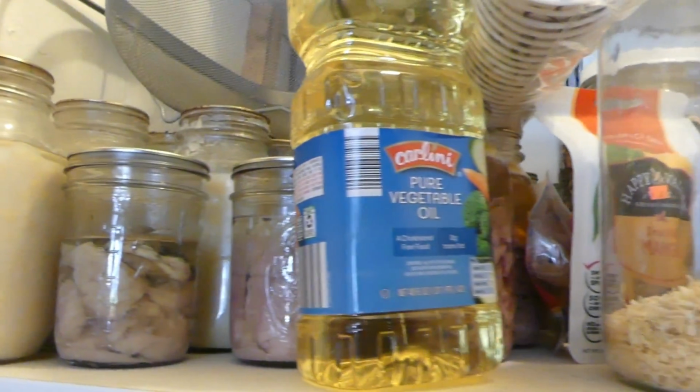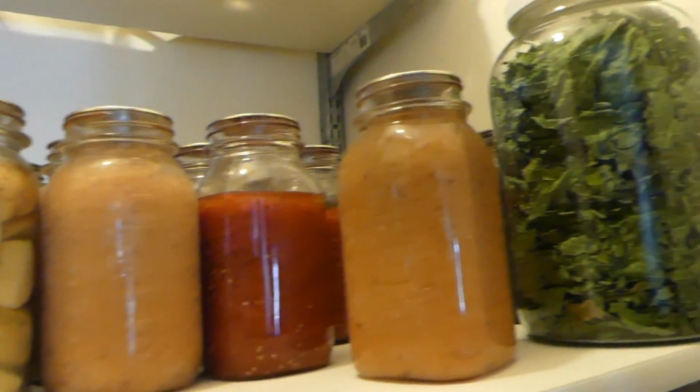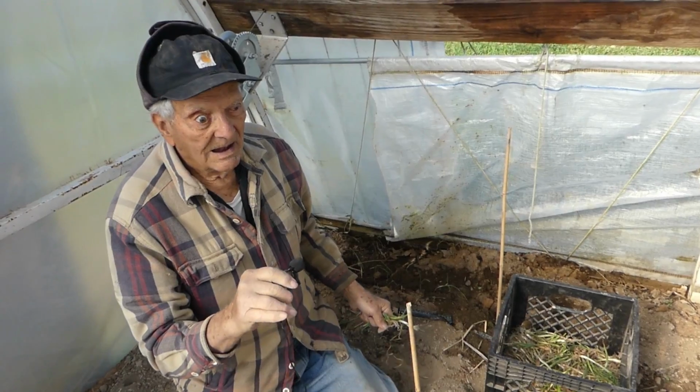I do a lot of canning and preserving food, dehydrating, and so we have things stocked up pretty well in regards to that. But as far as doing much else to prepare inside the house, we haven't really done that much except buy a little bit of extra food, toilet paper, well, maybe a little bit extra toilet paper, but not a lot. So let's go on outside and see what we can figure out.